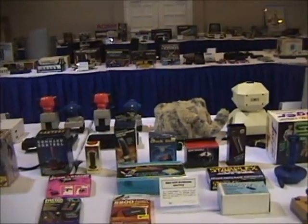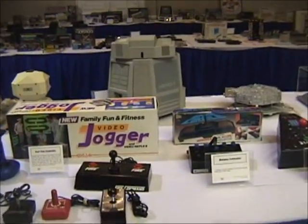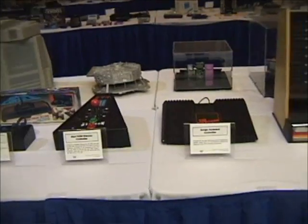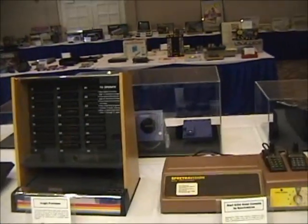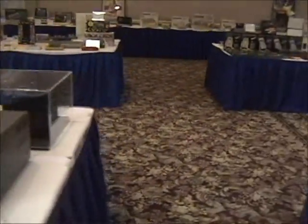Various controllers. Very nice Tron from M Network controller. There's actually one of those new in box at this show. Unfortunately, it's too rich for my blood. And Magic Previewer, a very cool item where for actual in-store displays, you could actually select games and actually play them.